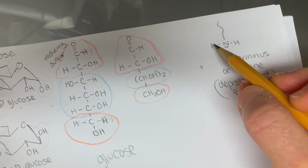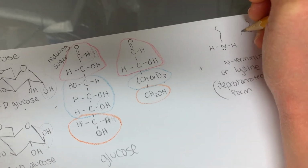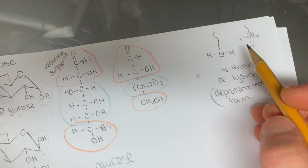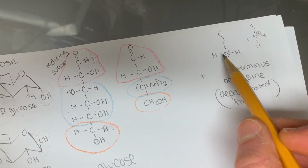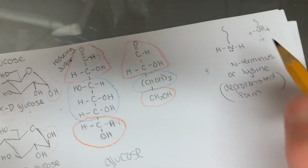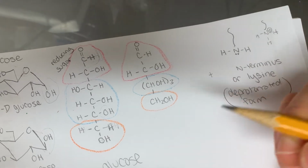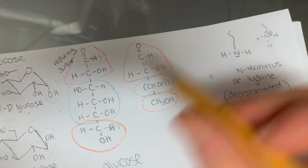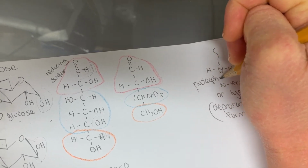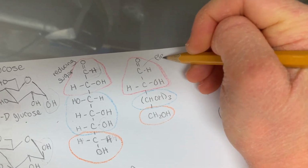And what these have in common is they have this amine group. So typically it's in the NH3 protonated state, but it needs to be in this deprotonated state in order for this reaction to occur. And the reason is that in the deprotonated state, nitrogen now has this lone pair of electrons, and this lone pair of electrons is going to be our nucleophile. And then this carbon is going to be our electrophile.